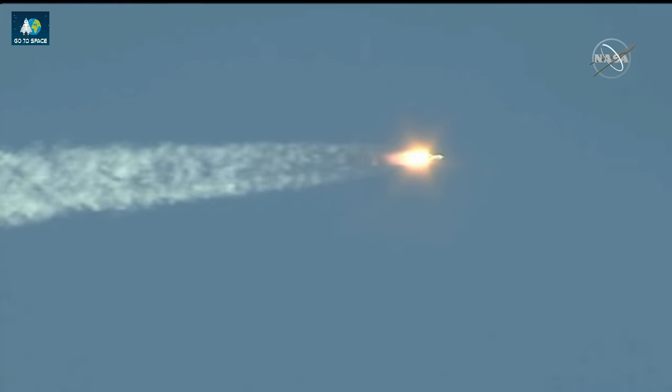50 seconds. The pressure in the chambers is nominal. Everything is good on board. We feel well. Good reports from the crew as well. Everything looking good with today's flight.